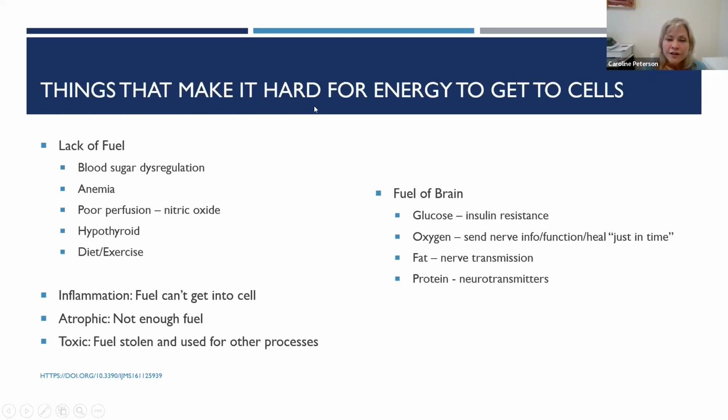So what are the things that make it hard for energy to get into a cell? We have to make the energy, and the energy is a fuel, right? Then we have to actually be able to use the fuel. So the fuels for the brain are primarily glucose, oxygen, fat, and protein.